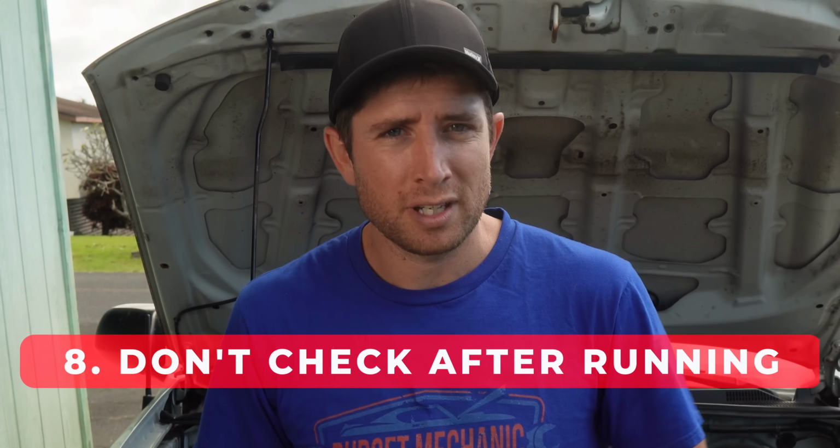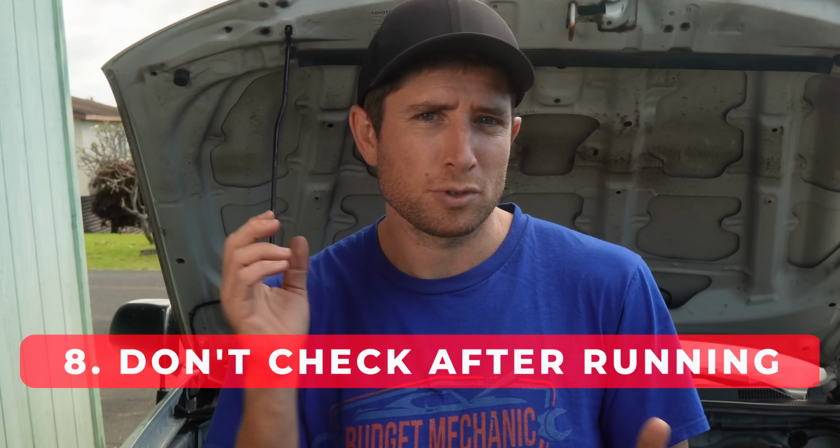Another mistake people make is at this point, they've refilled their oil, they close the hood and they walk away, oil change done. The problem with that is the new oil hasn't been cycled all the way through the engine, through the cracks and crannies and through the new filter. So it's going to give you an inaccurate reading.